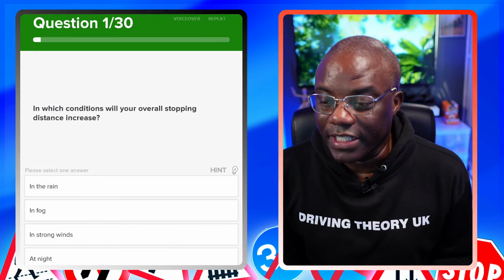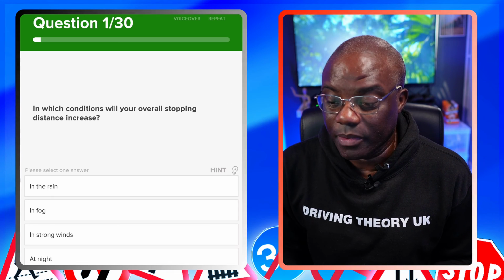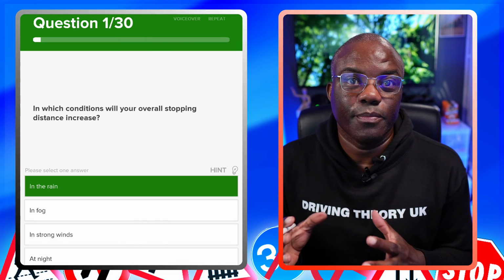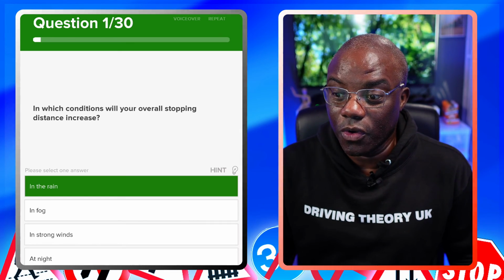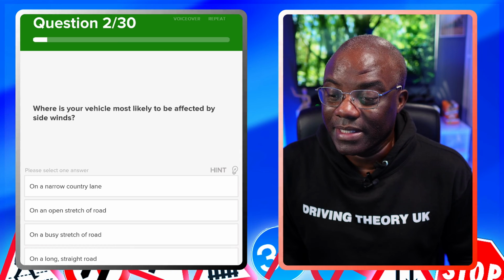In which conditions will your overall stopping distance increase? In the rain, possible. Let's take that one. In fog, in strong winds, at night. So in this particular answer, it's going to be the rain. If they put ice and snow, then obviously ice and snow is going to be the answer that you are requiring.